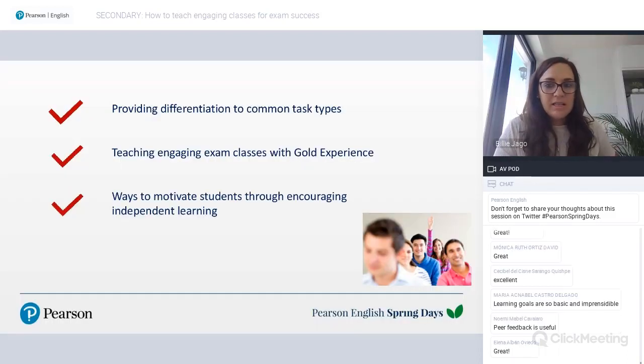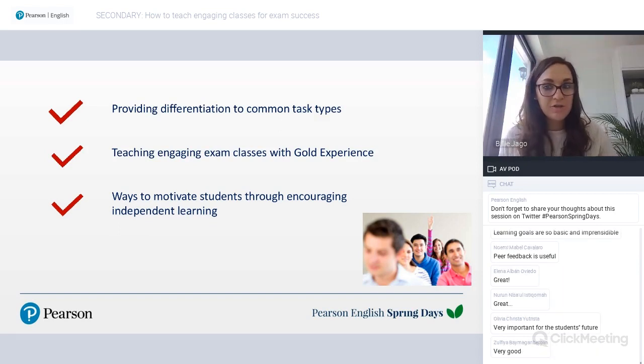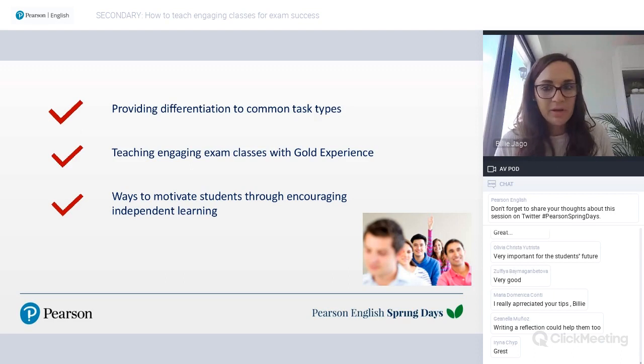So we've touched on some ideas of ways to differentiate the different tasks and the 4 main skills as well. And we've had a look at the tools available to engage students in the lesson with Gold Experience. And we've also briefly looked at ways to motivate our exam students by encouraging independent learning. So we're coming close to the end of the webinar and we've got a bit of time for questions.